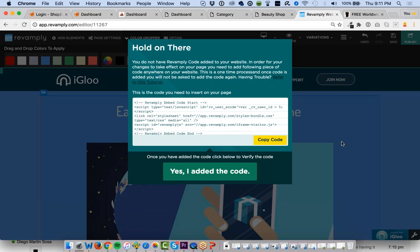Now, in Revamply, there's a ton of training, a ton of different bonuses. There's also some white label software, some giveaway software you can use inside of Revamply. We've really provided everything that you would need to make the software work for you.